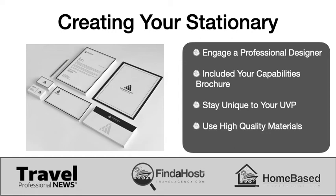Again, you should engage a professional to lay out your presentation. Your stationery should also include your capabilities brochure. Everything that is designed should shout the theme of your logo and your UVP tagline. Make sure that it's readable by your intended client and avoid anything that's trendy and popular at the time, as it's going to date your marketing efforts when trends change again. Stay unique to your UVP.